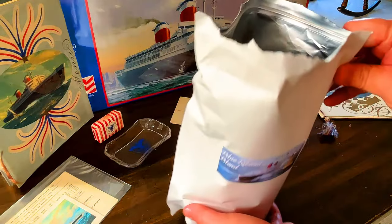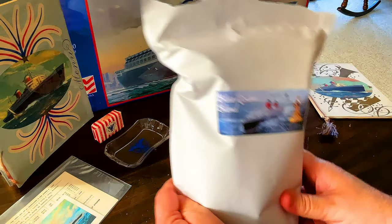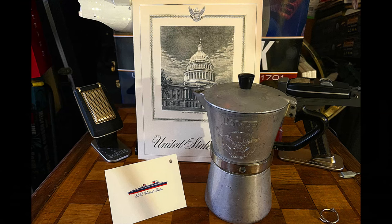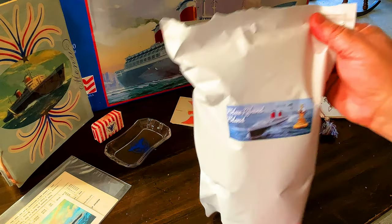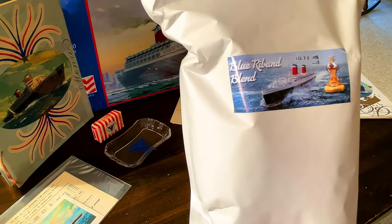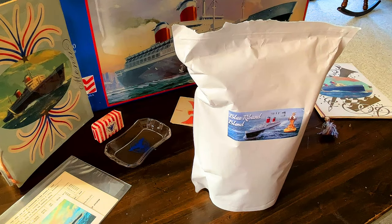All right, so let's actually see how it tastes. Now, I got a coffee pot percolator from the SS United States that I'm going to be doing a video on. Right now, I'm in the process of restoring it because it's pretty grungy and I don't want to drink out of it right now. But that's what we're going to do. We're going to use the coffee from this, and it'll be the closest thing to having coffee on board the United States. So, let's see how it tastes.